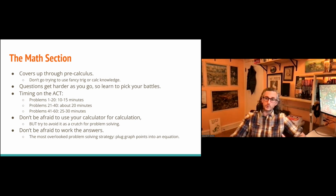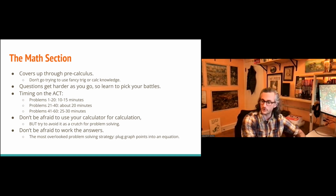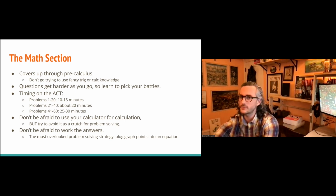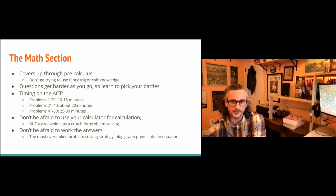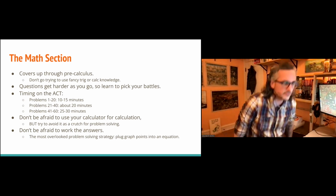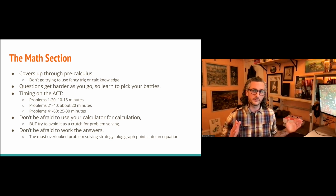Questions get harder as you go along. This is most clear on the ACT. In the SAT, it's a little bit weirder because they start out easy and get harder all through the multiple choice. Then when you get to the gridding questions at the end, they reset to being easy and start getting hard again. So it's sort of easy, medium, hard, then easy, medium, hard, it repeats itself when you get to those gridding questions. The rough timing for the ACT that I like to suggest for students, so it's 60 questions.